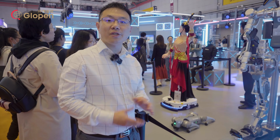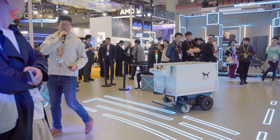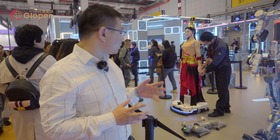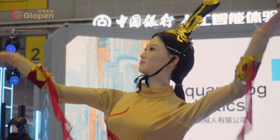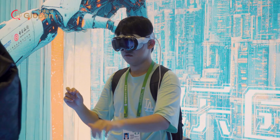So as you can see here, this is the Unitree quadruped robots. We have seen this at the WAIC exhibition just a few weeks ago. And this is the so-called China's Boston Dynamics. And here there are many different exhibitors showcasing their different technologies. And I found a very interesting one, let's have a look.